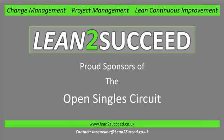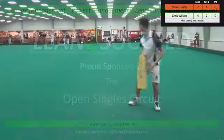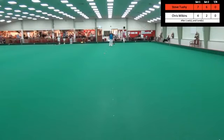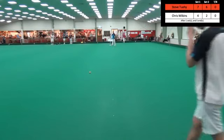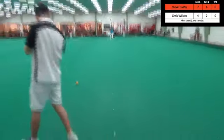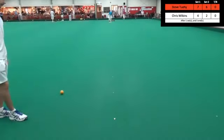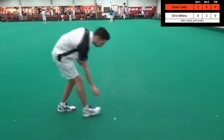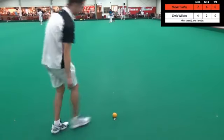That's probably Chris's best bowl of the match there. And as I say, that is the better hand. A little bit more leeway on that side of the green. It's not quite as punishing. Yeah, it's been a cracking event here at West Berks. Members are enjoying it. Decent crowd in again today.